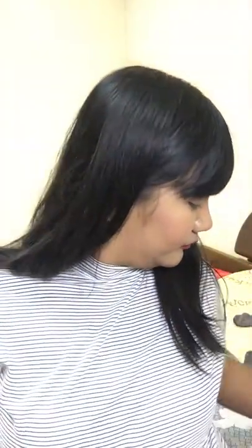Tsaka maganda dito, lightweight siya. So, this is in the shade All Day. So, I think perfect to para sa mga business meeting, if you wanna look more formal. Alrighty, let's move on to our next shade, which is, teka lang, let me just remove this.